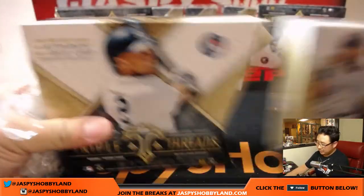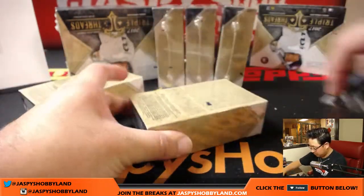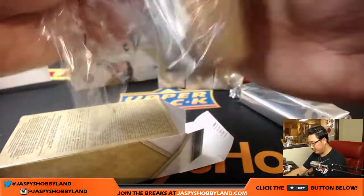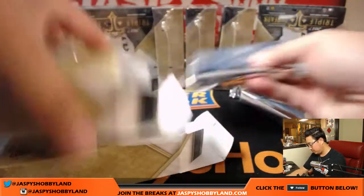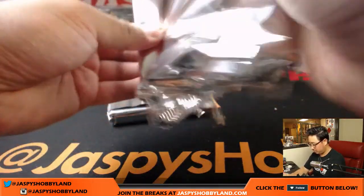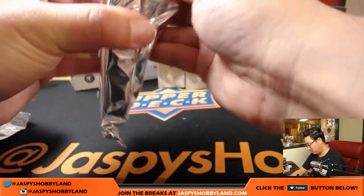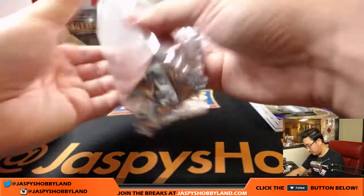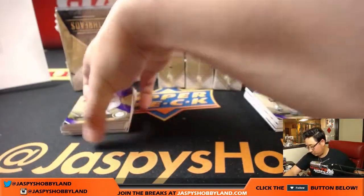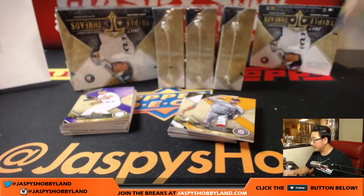That was box one, box two. Still looking for the white whale. That's the printing plate, relic, and autograph. All right, we're going to start off with Chris Davis to 340 for the Orioles.